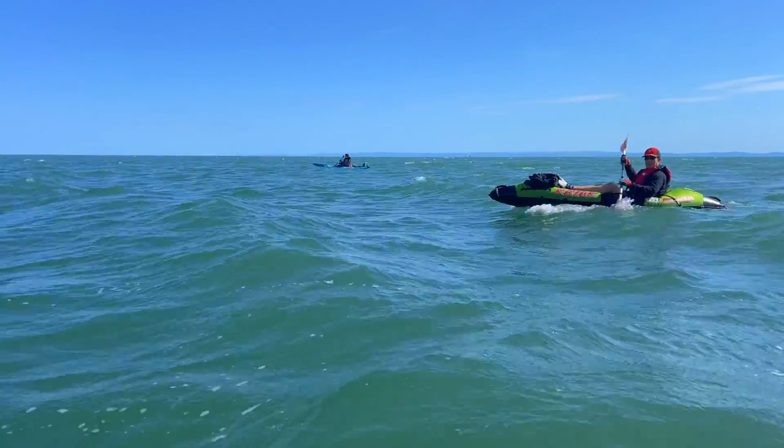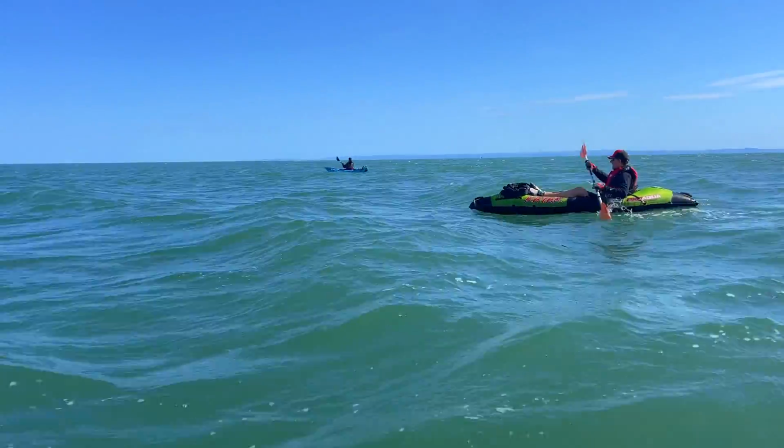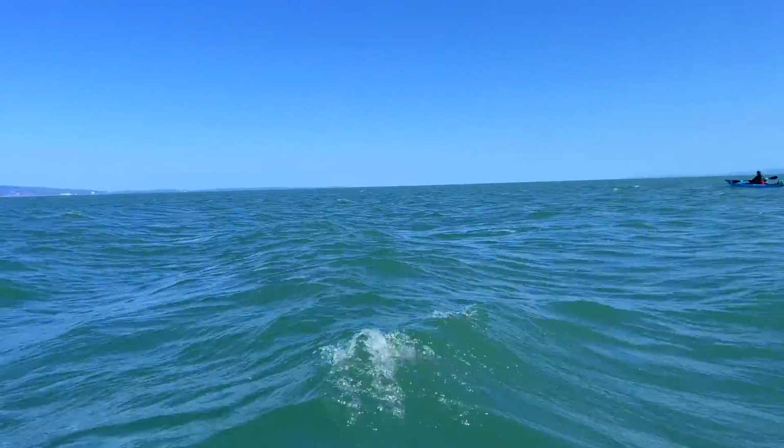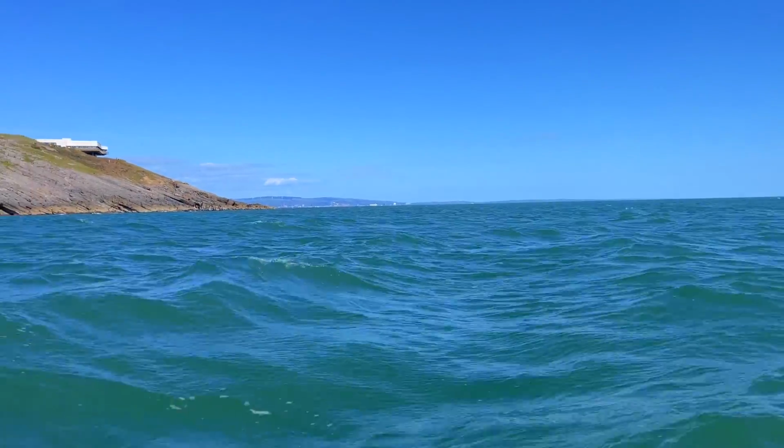The sea is getting even rougher as we paddle past Limeslade Bay. The guys can't complain too much though, because at least we've got the westerly wind and the incoming tide with us, helping us along.